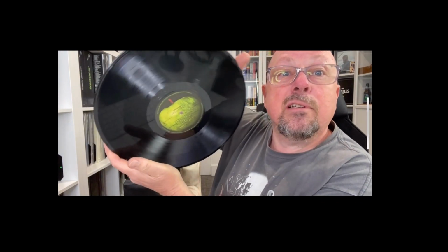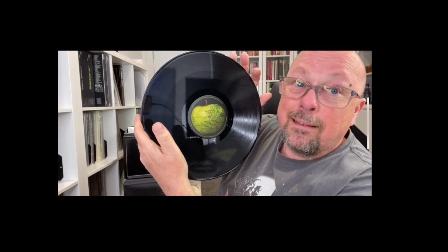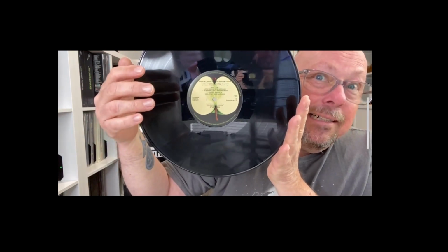The actual albums themselves, the vinyl themselves, come on Apple, which was the period when obviously the Beatles had got tired of signing for record labels and decided to bring out their own record label. I've always loved this record label. One thing I have always loved is the B-side of the album.